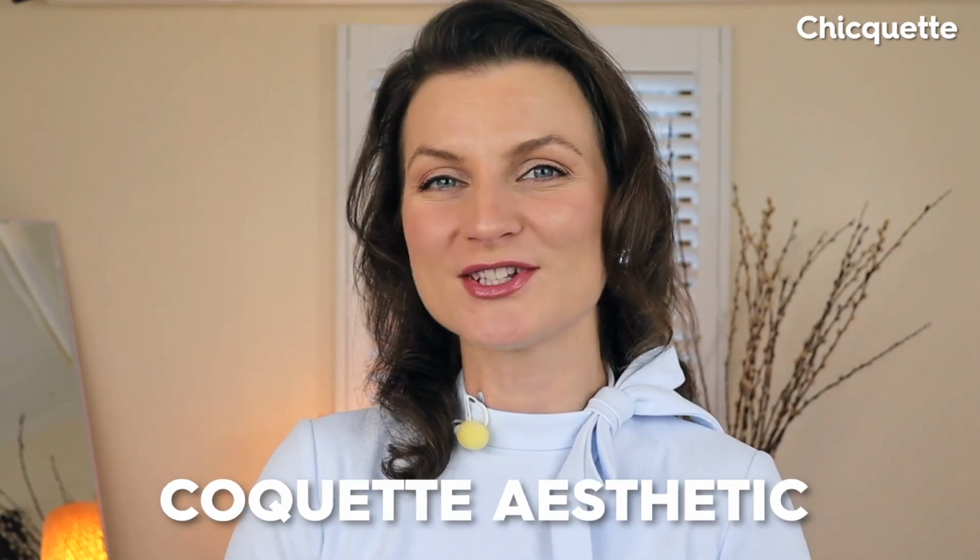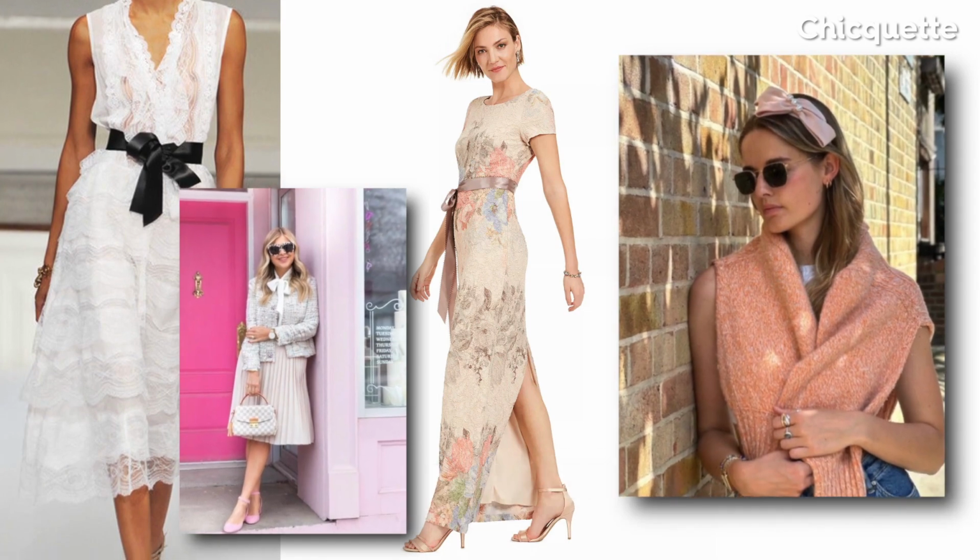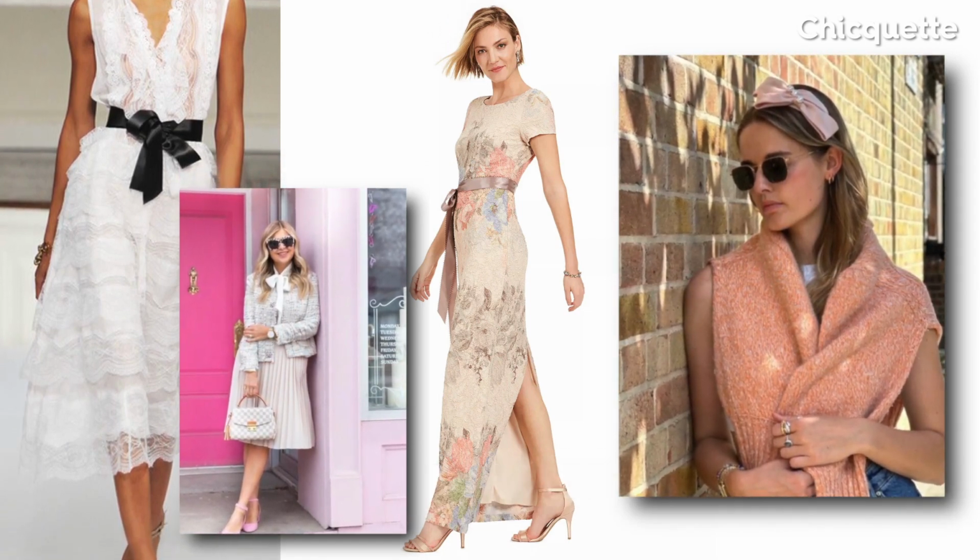Coquette fashion, with its flirtatious and playful appeal, has become a popular style choice for women seeking a youthful and charming aesthetic. Here are some do's and don'ts to guide you through the world of coquette fashion.